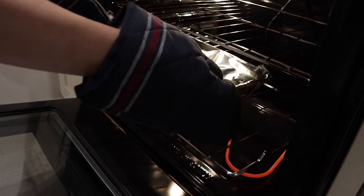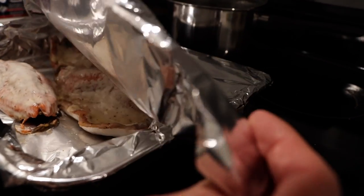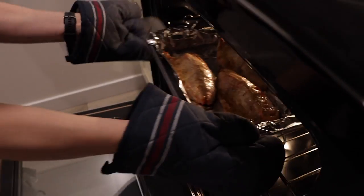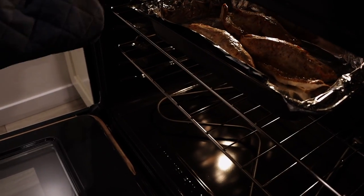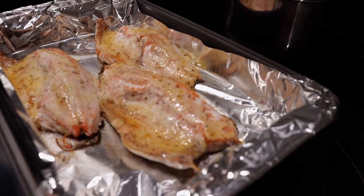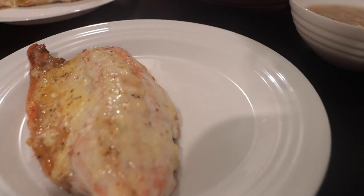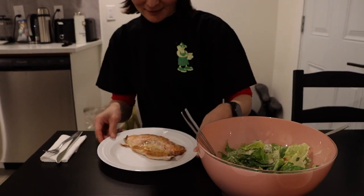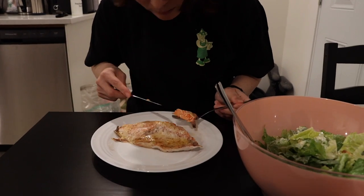Okay, so the recipe for the fish was 15 minutes baked at 350, 370, around that. And then just finish off by broiling for a couple minutes. Your first mayo experience with fish. It is. Yeah, the fish is nicely cooked.